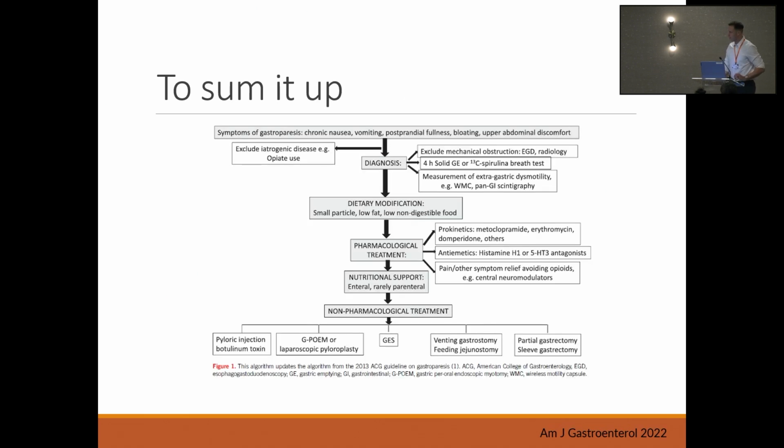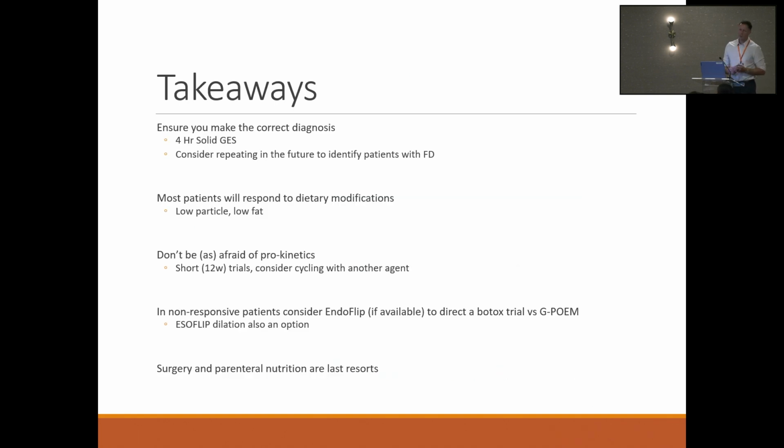So this is just a brief summary slide straight out of the ACG guidelines, which I'd recommend downloading a copy of and glancing through. They're actually really good and straightforward and easy to read compared to some of their other stuff. But overall takeaways for these patients, number one, make sure you're giving them the correct diagnosis. We'll have a lot of patients that come in that have been told they had gastroparesis for years and years, and then you actually do some testing on them and they don't have it, but in their mind they have it.